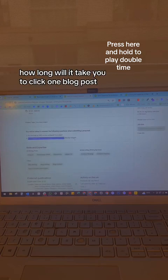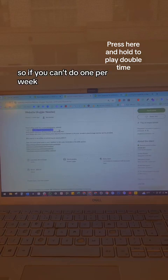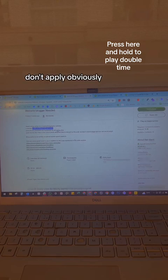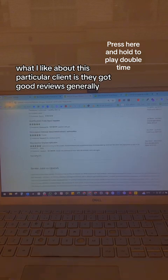How long will it take you to complete 1 blog post? That's easy because it says here they want 1 per week. So if you can't do 1 per week, or ideally 1 in like 3 to 4 working days, don't apply, obviously. What I like about this particular client is they've got good reviews generally.